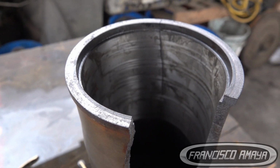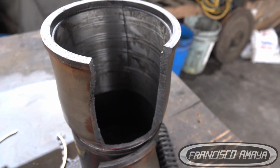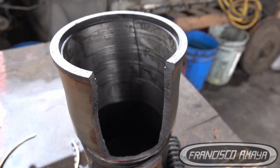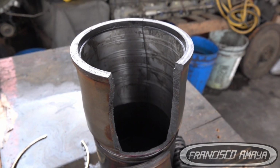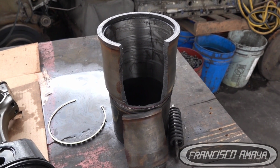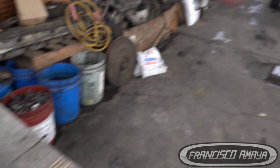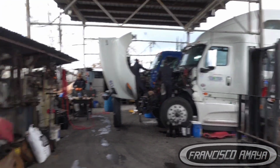This is very unusual. I never saw a problem like this before. This is the first time I see something like this, which is very interesting to see what is happening to these Cummins engines, the Cummins X15 in this case. Very interesting. 2020 Cummins X15.